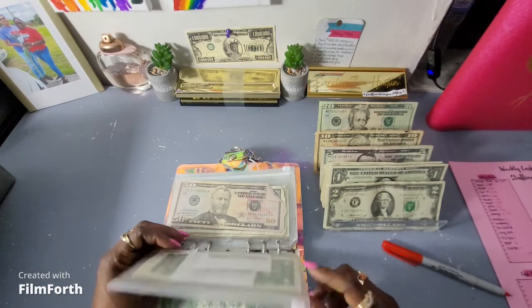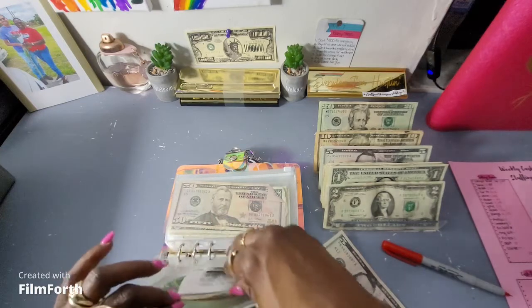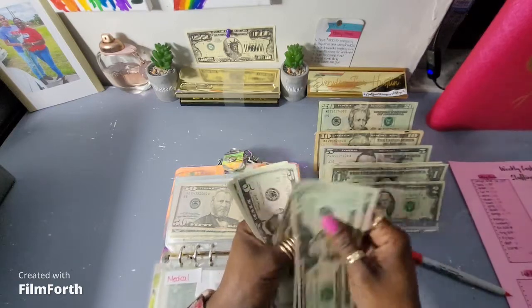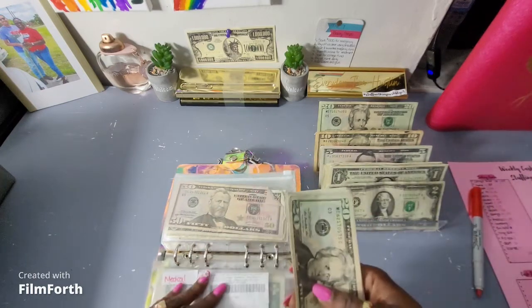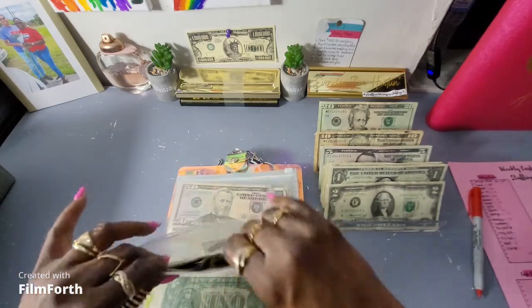All right, medical is going to get 5. Roses are red and I love them. Just saying. $25, $35, $42 in medical.